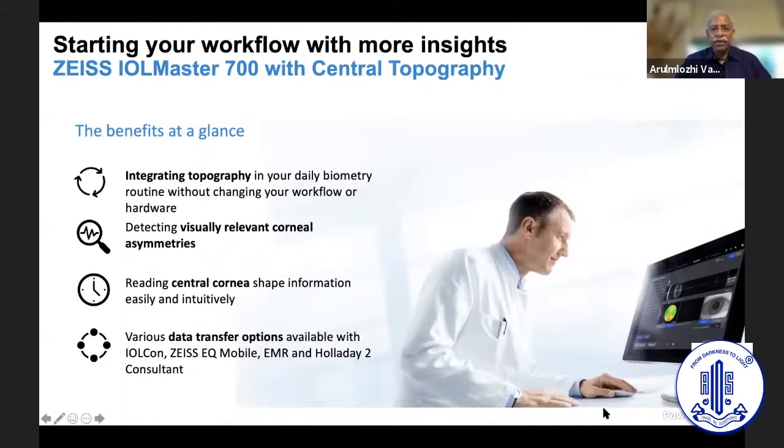The central topography is not going to give you any further accuracy in your IOL power calculations. But it does give you, at one station, which takes, as I go along, about 45 seconds to do both eyes, so your workflow is much faster. Your decision making is more precise. You don't have to put everybody on a total topography. That takes a bit of time.